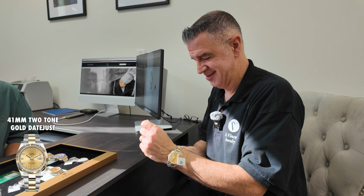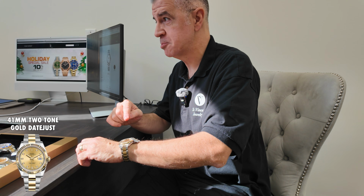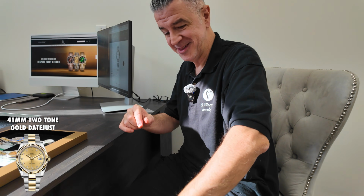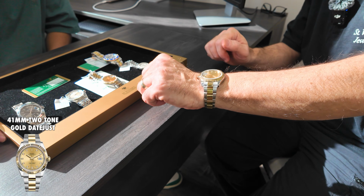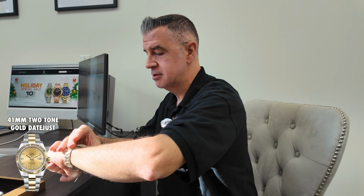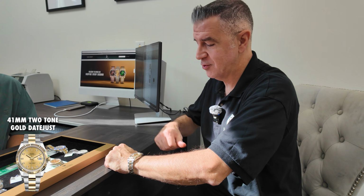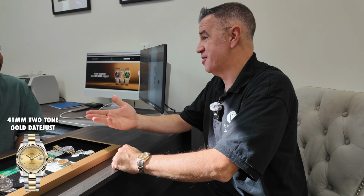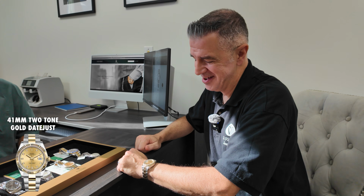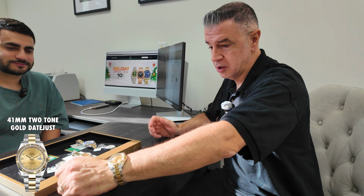Uh-oh. Hey, you know what? This actually, I think I bought this because it fits right on my wrist, baby. Look at this. It's perfect. You don't even have to size it. Look at that. I love it. Okay. How much was this? $11,500. Let me see. Nah, I don't have it with me. Not yet. Plus it's sold already. End of the year bonus. We'll get you one by then. This is really, really nice. Feels really good on your wrist.